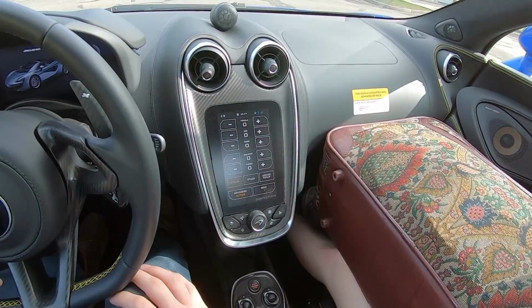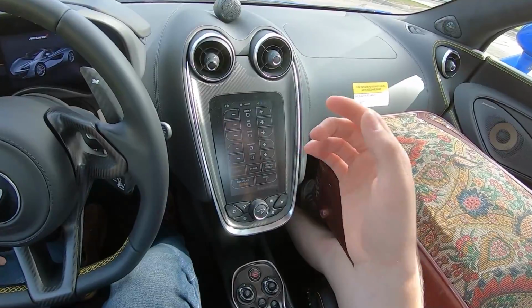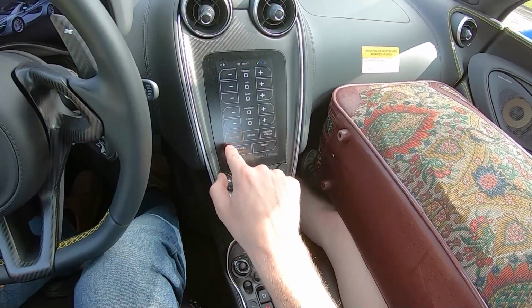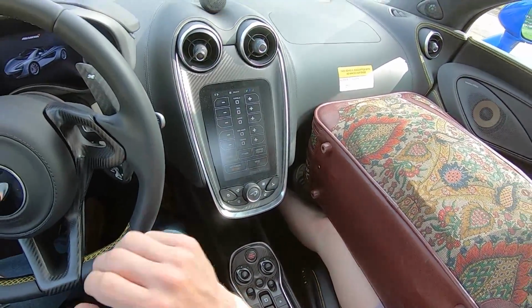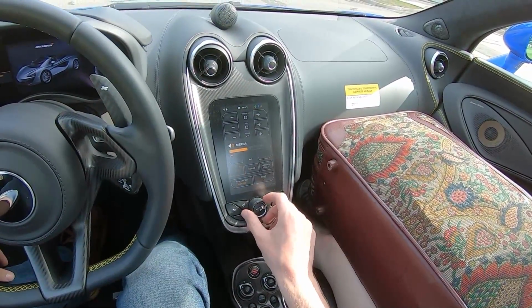We see that the 570S has your standard treble, mid-range, and bass, as well as front, rear, left, right, fader, and balance, a studio setting, a stage setting, and a driver focus setting, as well as speed-dependent volume control. So we've got those all centered now, but I'll go through and sample the differences.